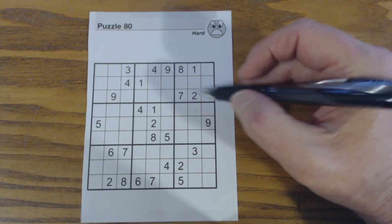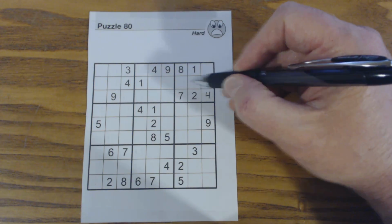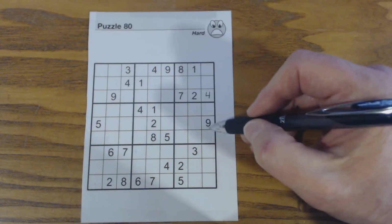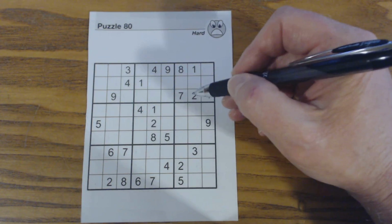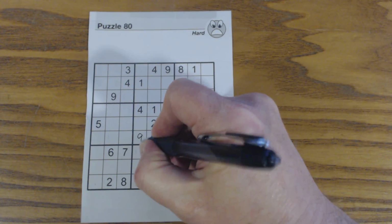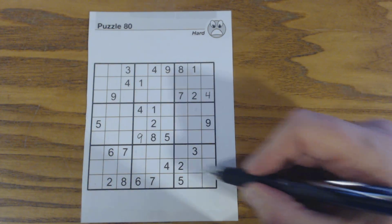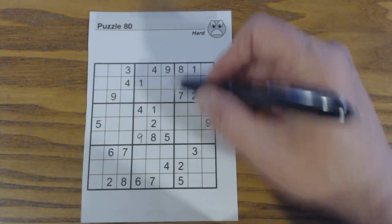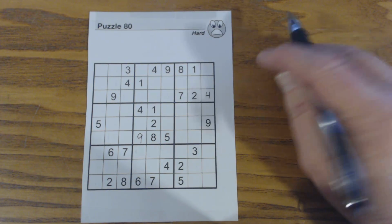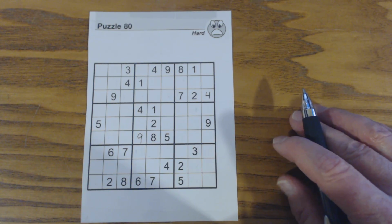And a 9. 9's. 9 right there. Okay, there's a 9. So that's a 9 right there. Okay. So at this point, we've gone through all the sections.